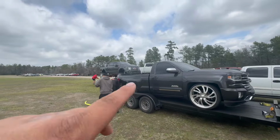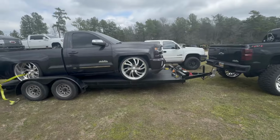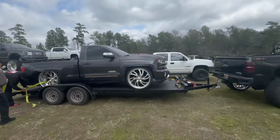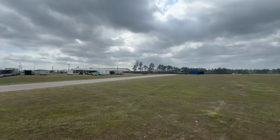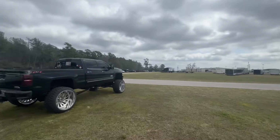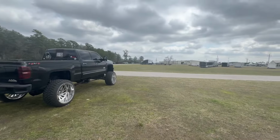As well as my brother brought his truck, and we got that boy Juan. My brother's Denali is over there. But I believe just these two are registered, and my two are registered. And well, yeah, today is Thursday, so we're gonna put the trucks in. Today's like setup day. And well, yeah, let's set these up.